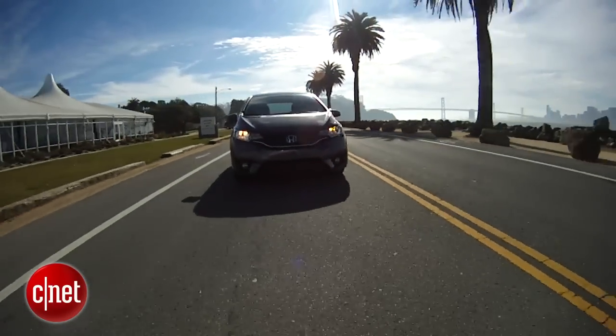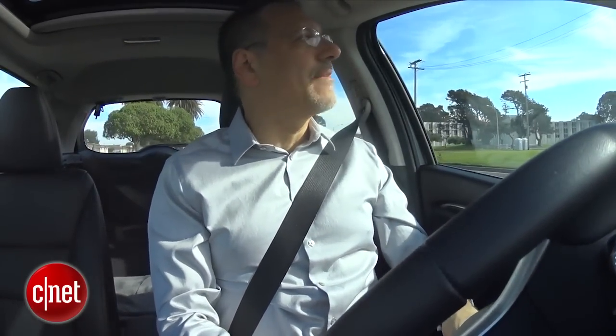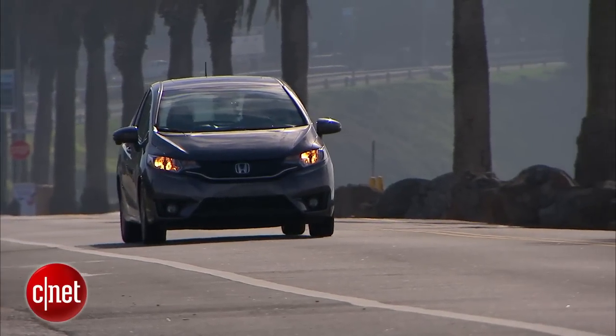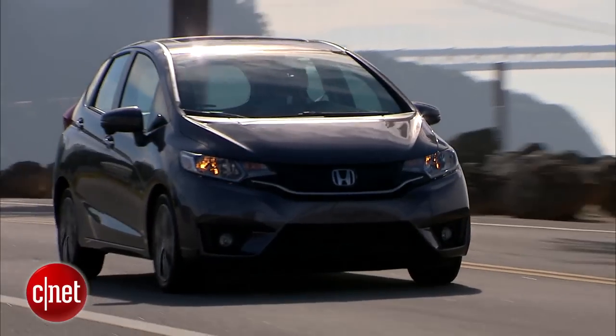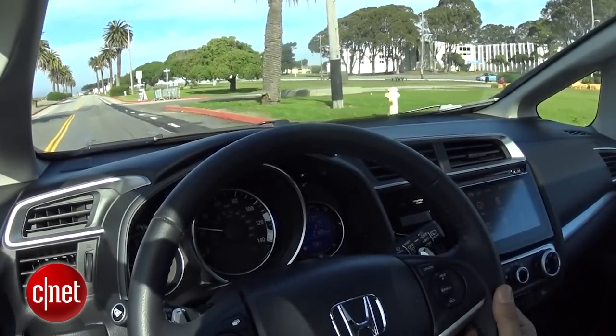Now, the first thing I notice in this car is, no matter what, at around $20,000, you don't ever get a really smooth engine note. It's the only really dissonant thing in this nicely finished Fit. It just makes a grinding sound. The power, as you can imagine, is not overwhelming, as you can tell from the numbers, but it's well balanced across the pedal range and across the rev range.